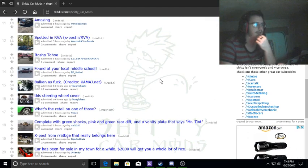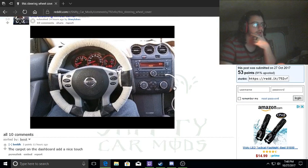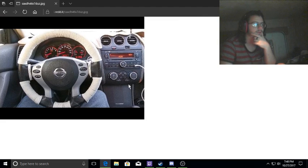Let's get another one. This steering wheel cover. Okay, let's see what's wrong with the steering wheel cover. Ooh. Oh, okay. I mean, it doesn't look particularly terrible. I don't know. It's just rope, right? They just wrapped rope around it. I mean, it works. It doesn't look horrible.